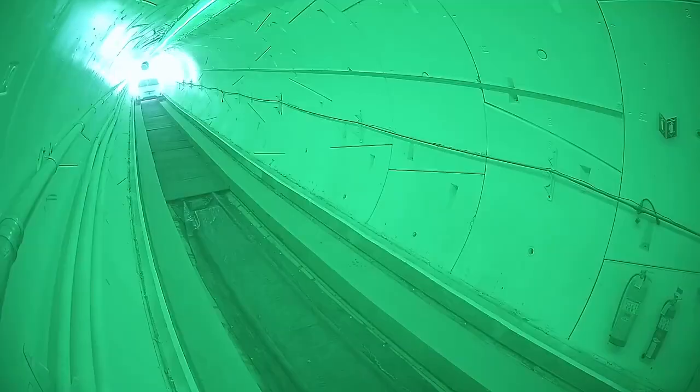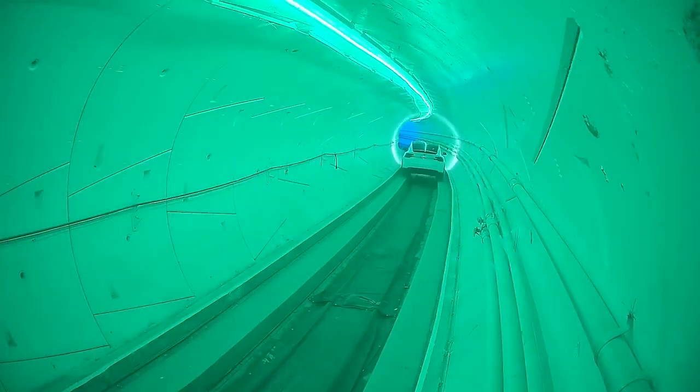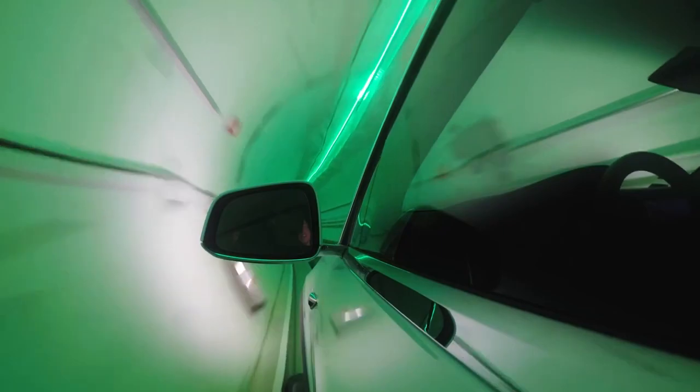The test tunnel remains rough around the edges, and the guiding skates on the car lurched us side to side a few times as we sped over concrete shelves that hadn't been polished up yet. This is one of many items on the Boring Company's to-do list, settling on the best way to manufacture these shelf segments quickly and smoothly.